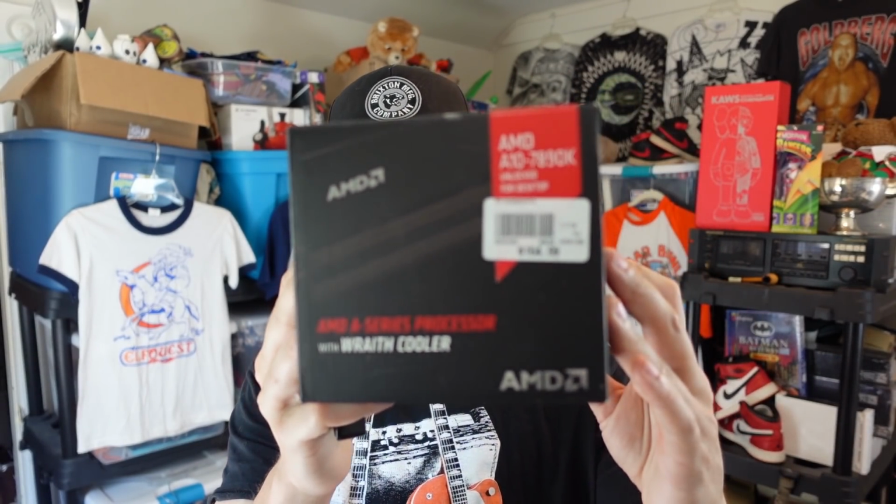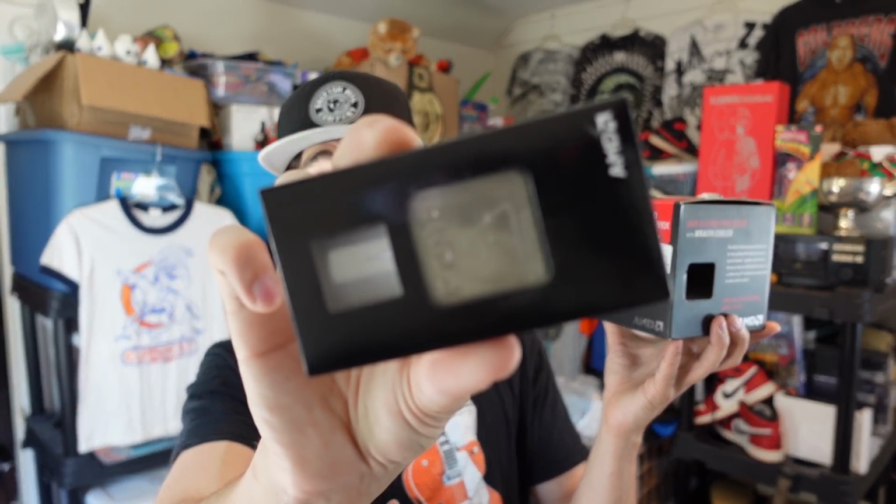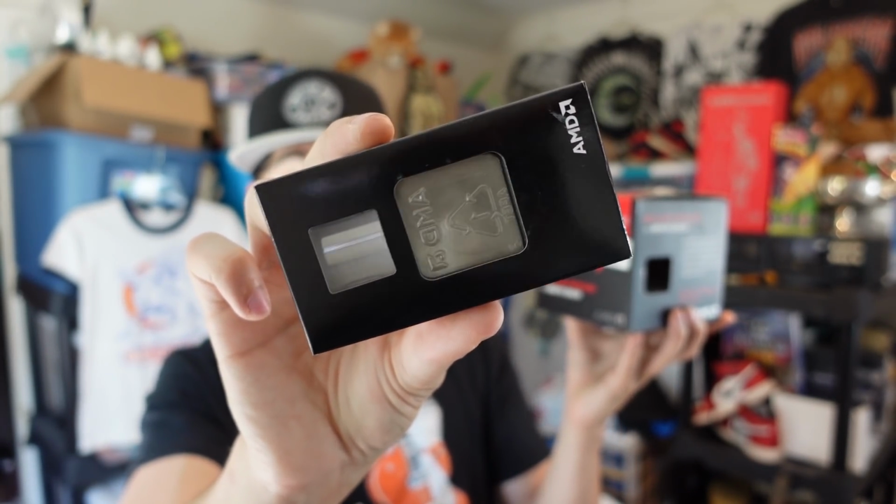But I would say that's probably going to end up going around the $20 mark. And then at the next sale, I ended up grabbing this guy right here. This is a little AMD Wraith cooler and processor bundle. Unfortunately, the processor that was in this guy right here is not the one that was supposed to be in the box. This is a lower end one. Should still sell for around 20 bucks.